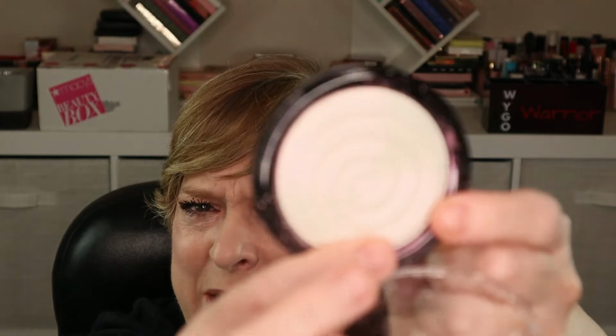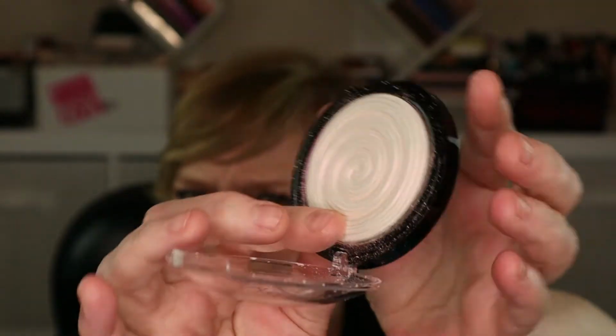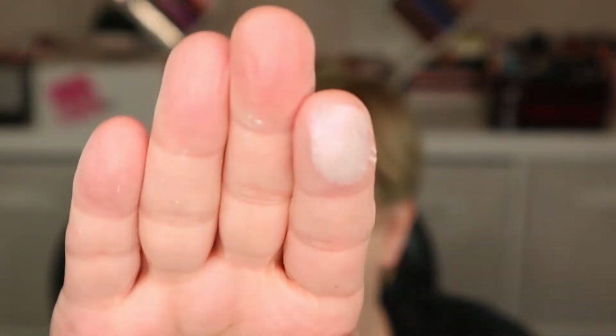Okay. Let's get some on my face. That's lovely. It's interesting. It looks very white. And then yeah, it's white, but it's pink. Duochrome. Trust me, it is. There it is looking pink.